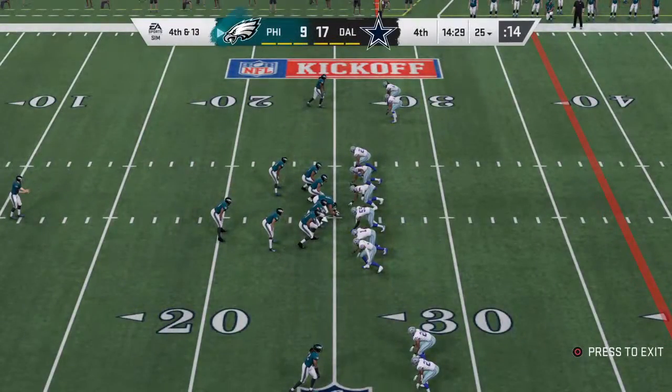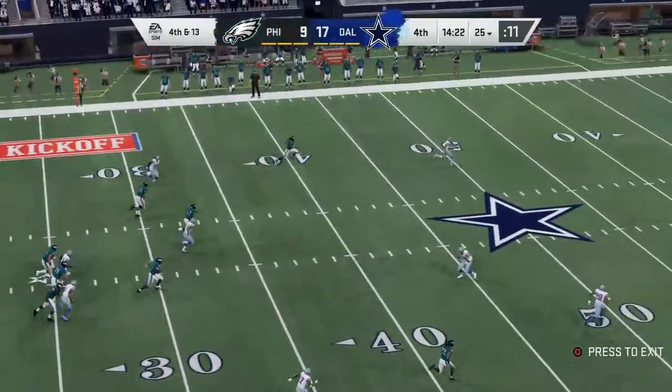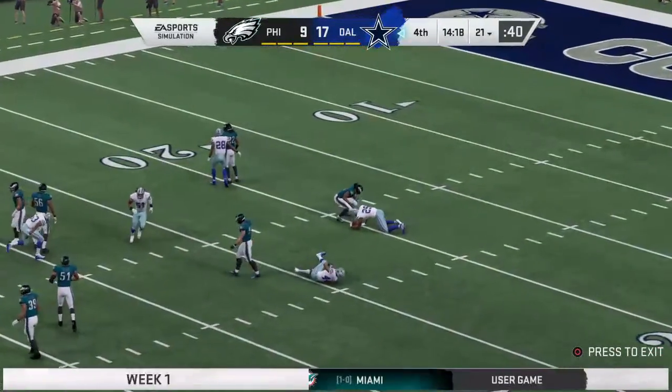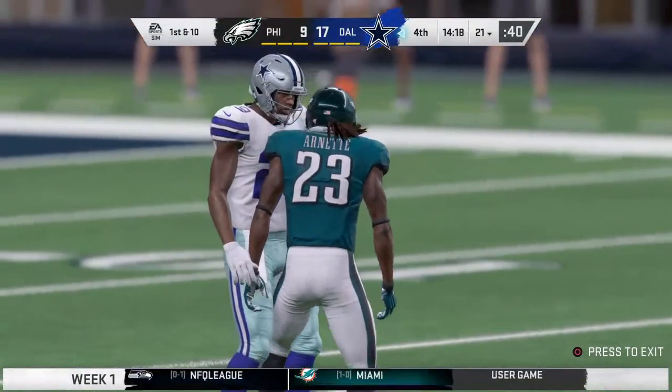Here's Sam Martin now, as he's on to punt for Philadelphia. A big kick there. We'll call it 56 yards on the punt. And the Cowboys will take over the football.